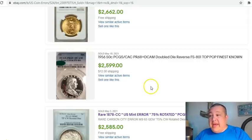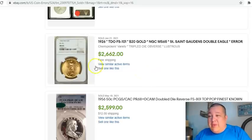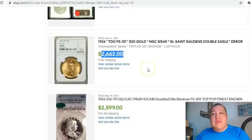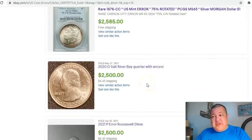Pretty interesting. Okay, so we are on eBay and we are right around the spot. These are all completed sales in the errors section on eBay. We're at $2,600 and we're going to scroll down to the first coin that caught my eye. And I'm like, wow, that's impressive. A 2020 Denver Mint. If you found a really phenomenal error on a Denver minted coin, that's a newsworthy kind of find right there. But we have a Salt River Bay quarter with errors.